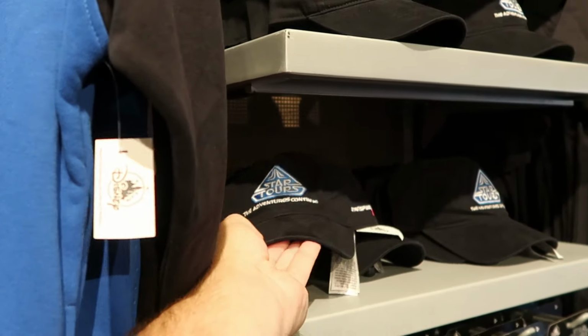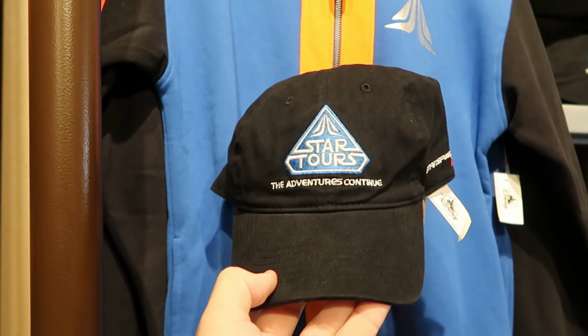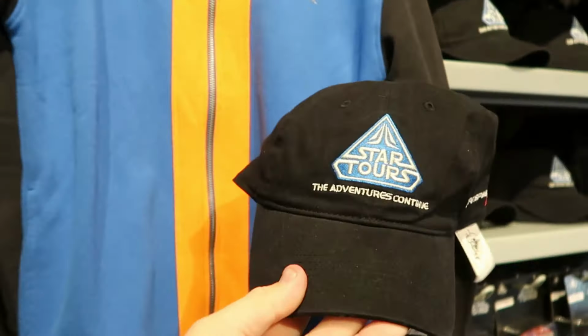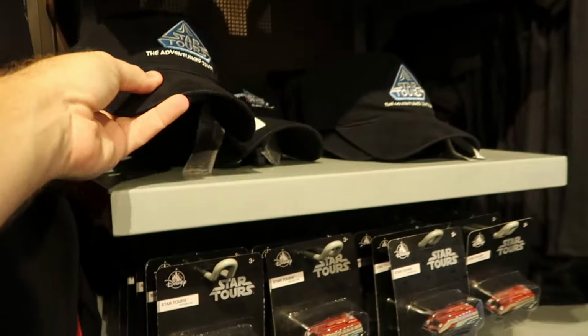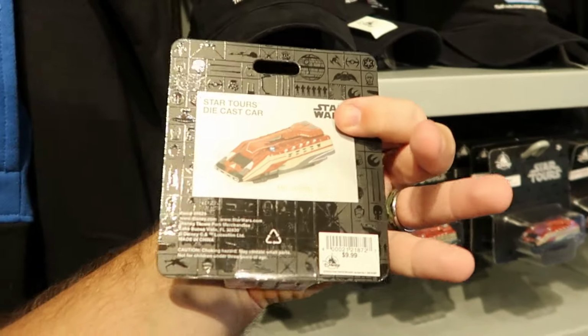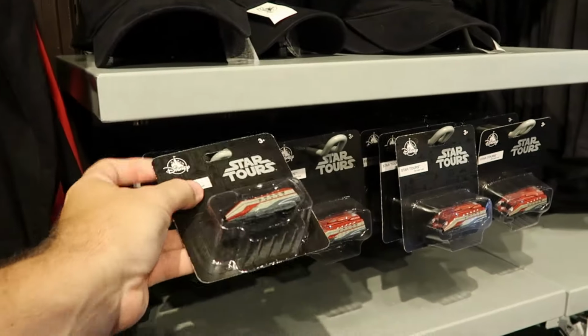They do also have your adult size baseball caps here with the Star Wars patch. The adventures continue. It says Star Speeder 1000. These are $30 a piece. And they even have your little die-cast vehicles here for the Star Tours attraction. I love this ride. It shows you on the backside what it looks like. These are $10 a piece.